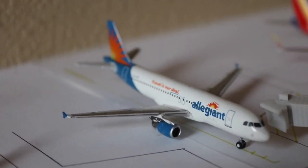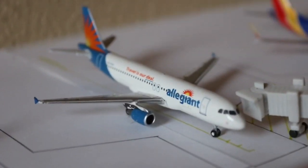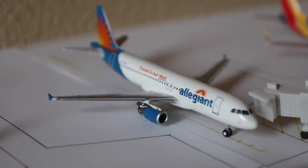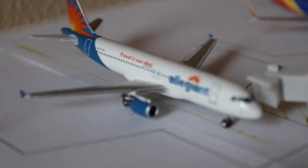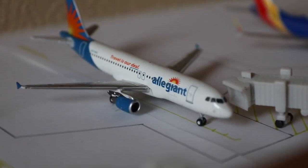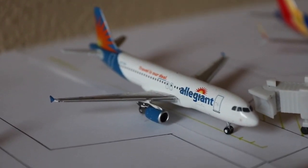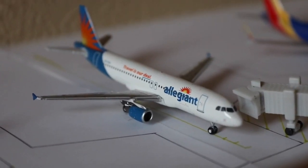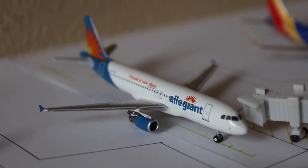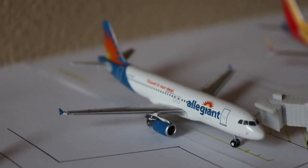Probably not because I'm too lazy. But they had an absolutely hilarious livery. They only painted the titles like that, just Allegiant right there. I forgot the airline in Europe. I think it's with the V, but they left that on the back of the tail, and it's still flying. So if I could see that, it would be awesome.